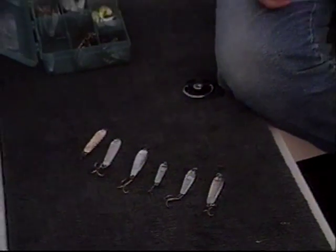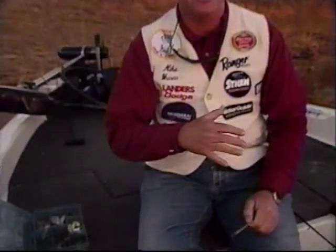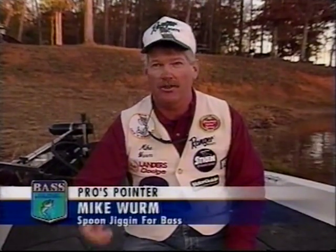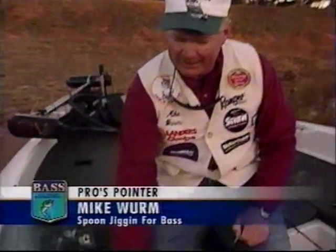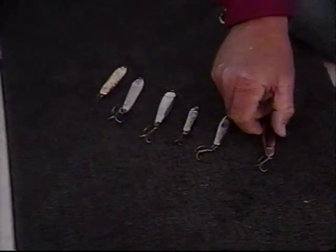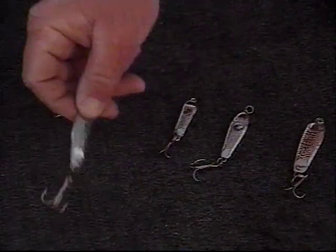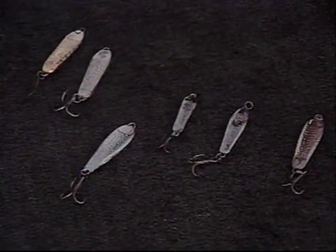A jigging spoon is a very deadly weapon in the fall when bass are migrating up the creeks following the schools of shad as they migrate. You vertical jig it below the boat in deep water. When I get water up to 30 feet, I like to use a 1/2 ounce. It's got a nice flutter to it. If I get over 30 feet, though, I'll go to a 3/4 ounce spoon so I can feel it better as it gets in the deeper water.